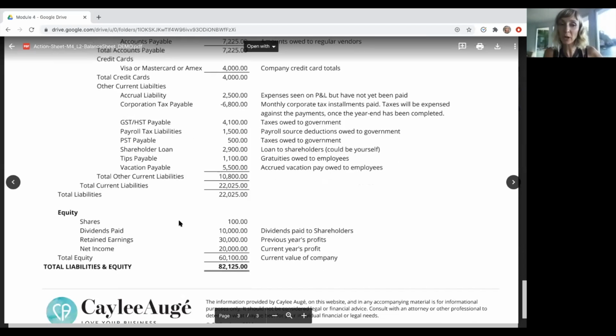And so now the third part is equity. Equity is just the difference between the two. I've got everything I own and everything I owe, and equity is the difference between the two. So it could be a positive number or a negative number. If I have more things than I owe, I'm going to have a positive equity. If I owe more than I have, then I'm going to have a negative equity. It's normal for new companies to have a negative equity because they've got all these startup costs on there, right? And then you just want to start to see that climb up.